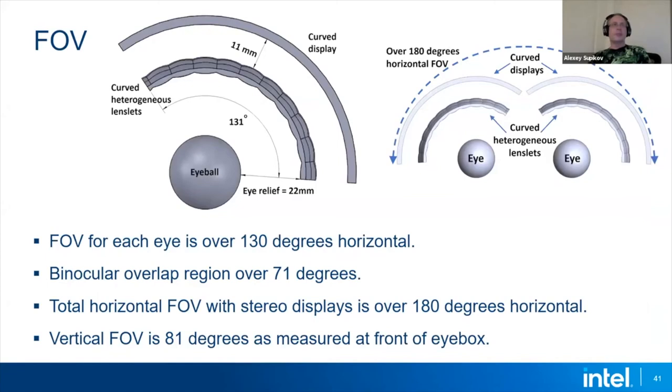And finally, let's look at FOV numbers. Our final design provides about 130 degree horizontal FOV per eye with stereo overlap, which is limited by the presence of the nose on a typical human face and rectangular display shape. The vertical FOV is about 81 degrees. Thank you for your attention. Now I'm handing it over to Josh again.